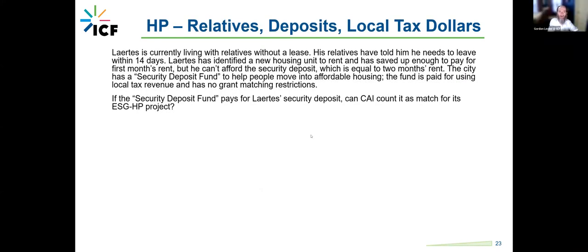All right. Laertes is currently living with relatives without a lease. His relatives have told him that he needs to leave within 14 days. Laertes has identified a new housing unit to rent and has saved up enough to pay for the first month's rent, but he can't afford the security deposit, which is equal to 2 months' rent. The city has a security deposit fund to help people move into affordable housing. The fund is paid for using local tax revenue and has no grant matching restrictions. If the security deposit fund pays for Laertes' security deposit, can Community Action count it as match toward its homelessness prevention project?